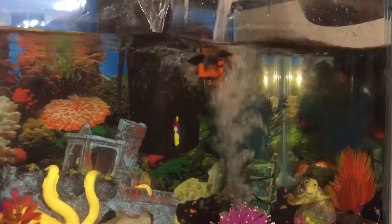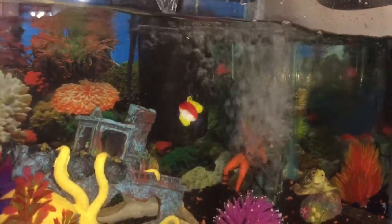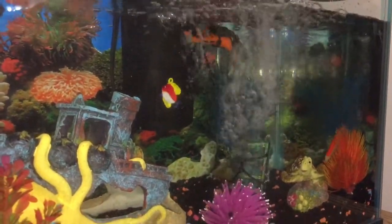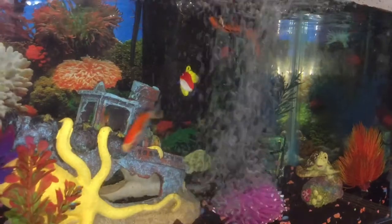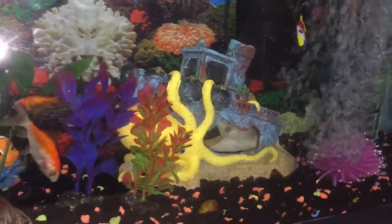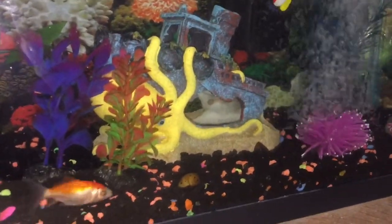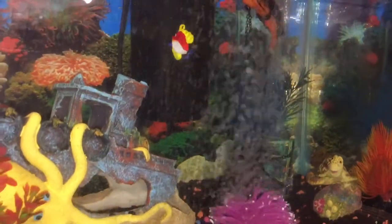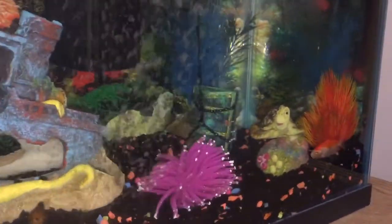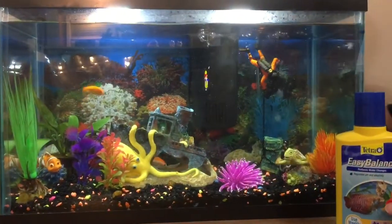Waterfall. The water splashed on me, Mom. You did, I'm sorry. It's okay. What are you doing, Crystal? He's trying to get in the waterfall. Yeah. They like to play in the waterfall. Crystal's like, yeah! Let it be light.